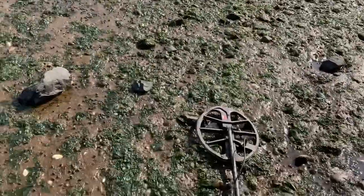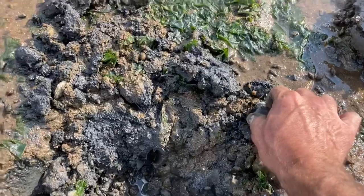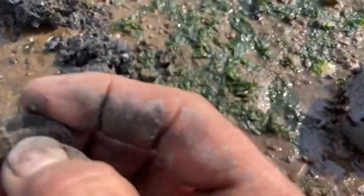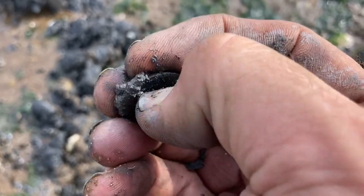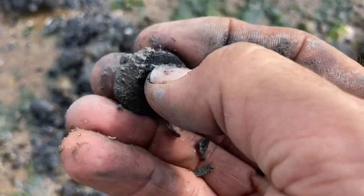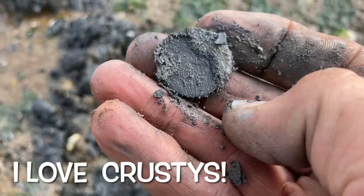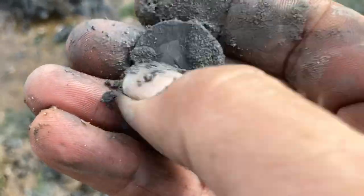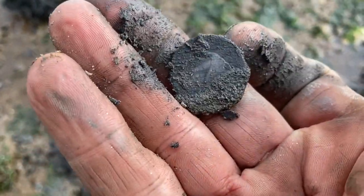Storm really rocked this place and I got a quarter signal. And it's very crusty. Check it out. It was down here. I'm going to peel it. I think it's silver. Let's clean it up and see if we can get a face off it. Probably just George, but hey, you never know.